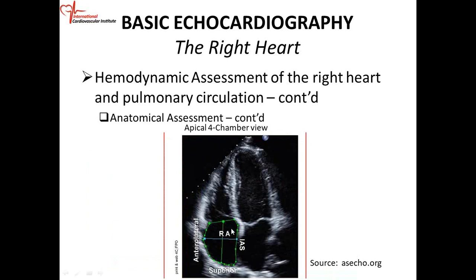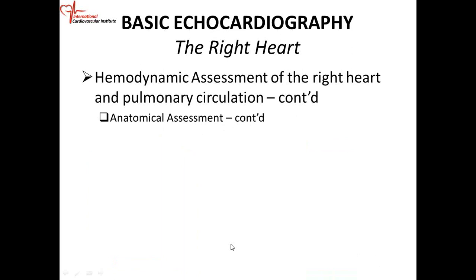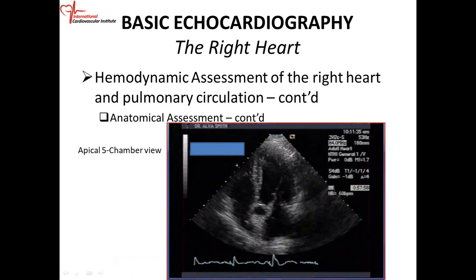We had talked about doing the area, so you can do the area of your right atrium, and we had mentioned that the normal area of your right atrium should be less than 18 centimeters squared. We have our long axis or major dimension, minor dimension, so you have to know your measurements.